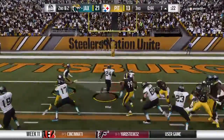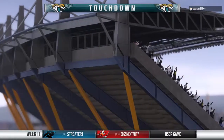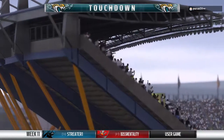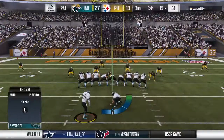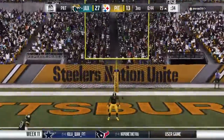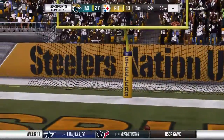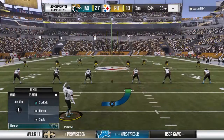Now a handoff to Miller. And he takes it in. Touchdown, Jacksonville. Braxton Miller with touchdown number 8 on the year. And the Jaguars add on to their lead. Oh, I was just about to say he had not missed an extra point all season, but there it is. His first miss, no good.